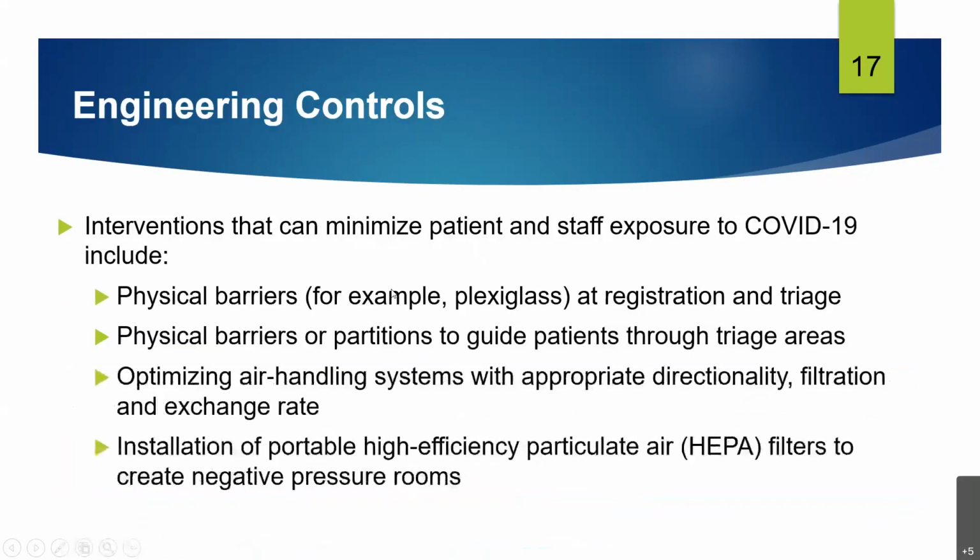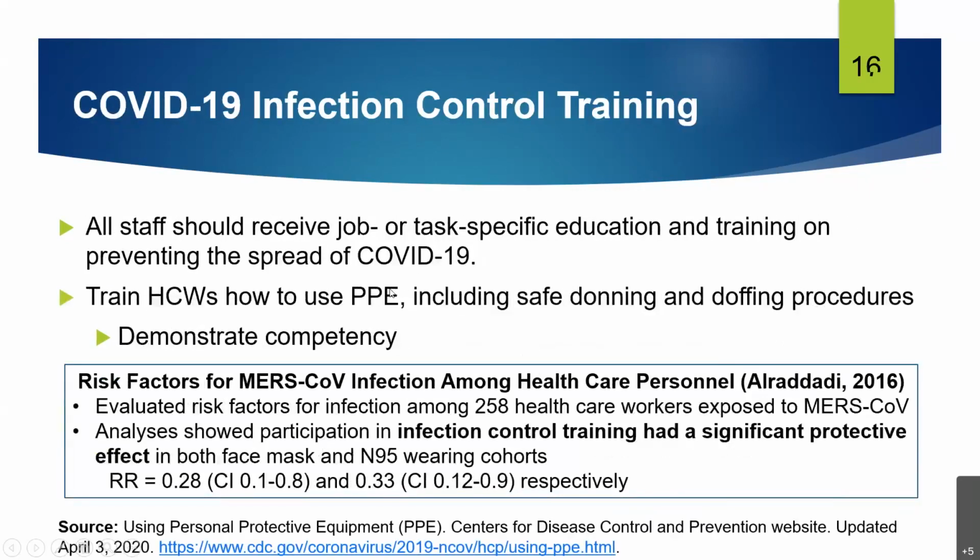Of course, we recommend training, but most important is competency-based training in how to use PPE safely, especially doffing procedures, because that is the highest risk time where you can contaminate yourself. So it's very important that staff know how to do it deliberately and correctly every time.